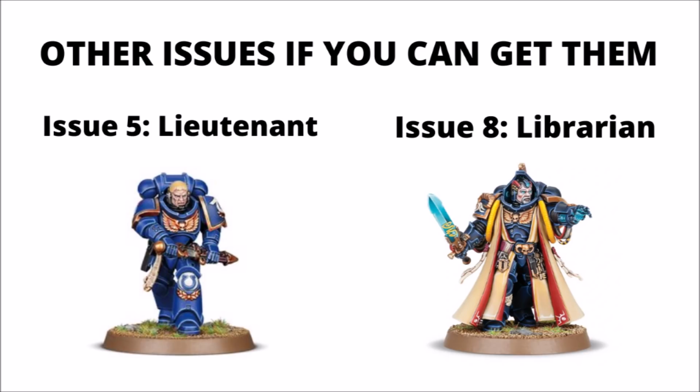Moving on, we've got Lieutenant Calcius in issue 5. He is the unique miniature of the Conquest range and is a unique Primaris Lieutenant. Because he's a unique sculpt, I think that he resells for quite a lot online if you didn't want to keep him, so this is another issue that's definitely worth it.